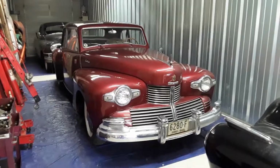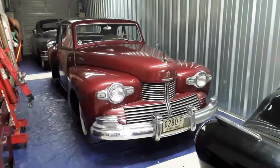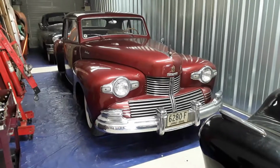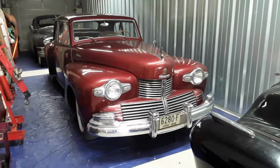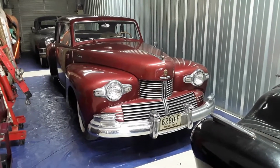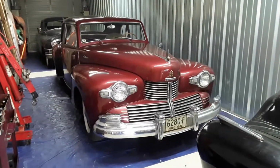But you can see I kind of got some of my tools down here, so we're going to probably tomorrow I'll pull the engine out. I'm not going to really videotape that process, although I might videotape some of the steps involved as it comes out. So keep an eye out for that video when I post it up.